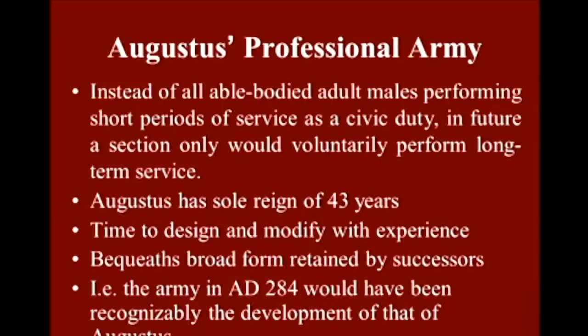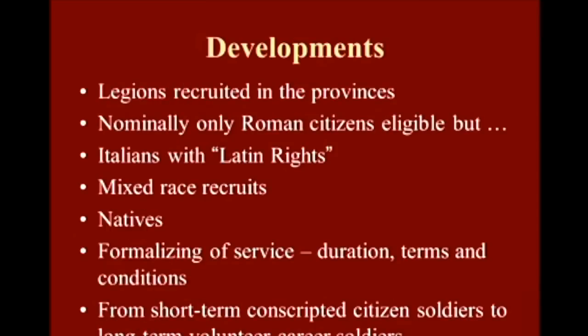He bequeaths an army to his successors, beginning with his stepson Tiberius in AD 14, which all his successors tinker with in various ways, and they increase its size. But if you were to fast forward to 284, and Augustus was able to look at the army of the empire in AD 284, 300 years after his own death, it would have been recognisably the army he'd created. It had been bigger, been different in some ways, but it had been recognisably the same army, just 300 years on. So it's a remarkable achievement on Augustus's part that he is able to create a force that was to remain in character essentially unchanged for 3 centuries.